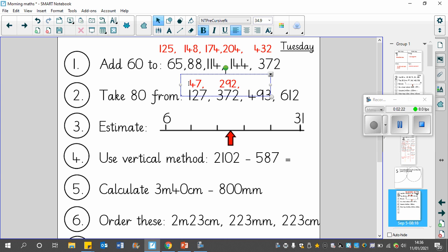493, right. 490 take away 80, well 90 take away 80 is 10, so 490 take away 10 is 410, but it's not 410 because there is a 3 in the ones column, so it's 413. I hope you're following this. 612 take away 80, right. Now 612, well 600 take away 80 is going to be 520, so 612 is going to be 532.